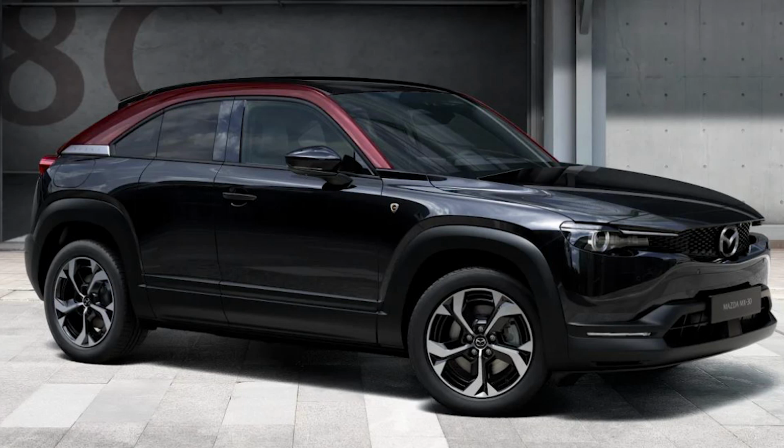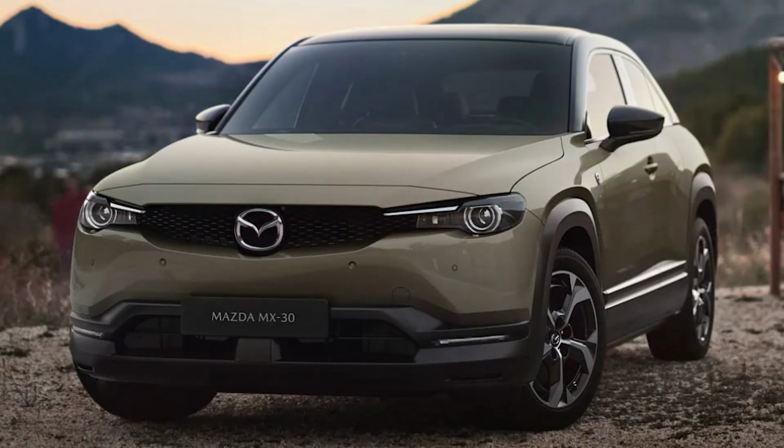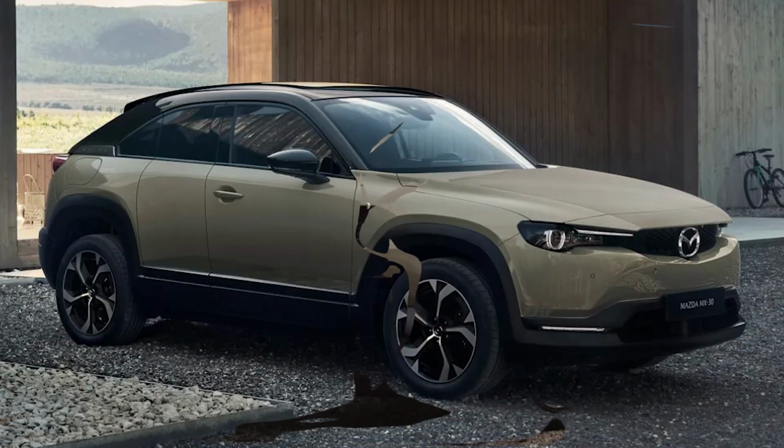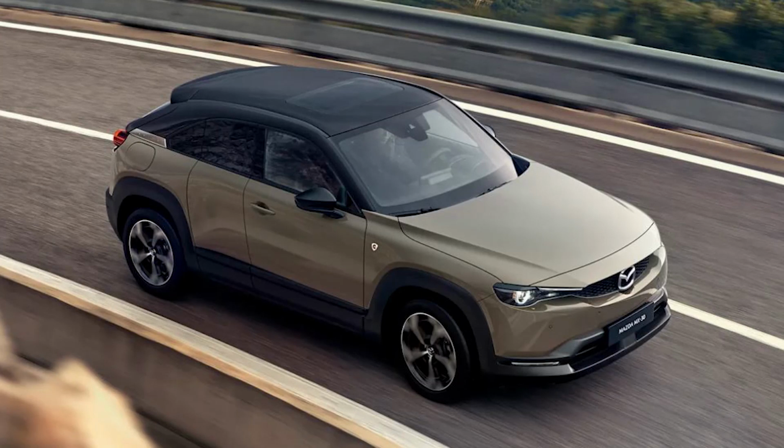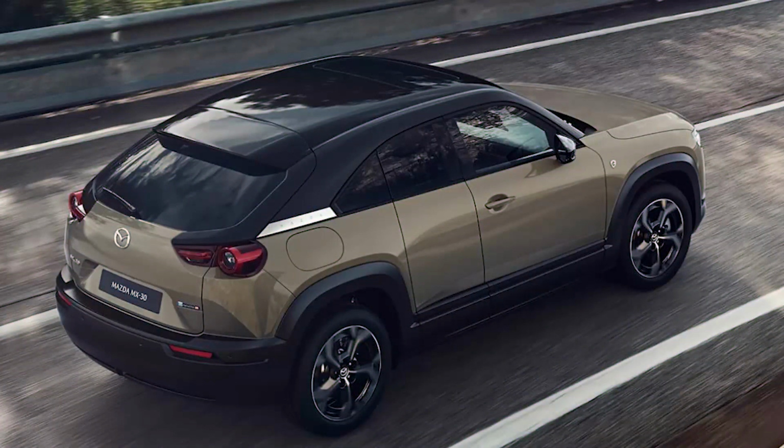Mazda is bringing back the rotary engine in a range extender version of the MX-30. Mazda has been without one of its iconic rotary engines in its lineup since the RX-8 sports car was killed off in 2010. But now the Japanese firm is bringing back the technology as part of a novel plug-in range extender setup in its MX-30 EV.